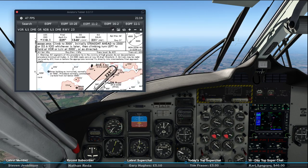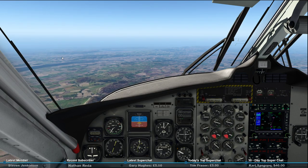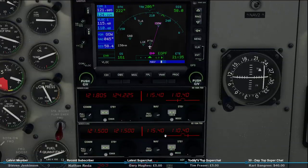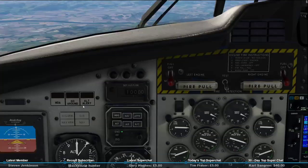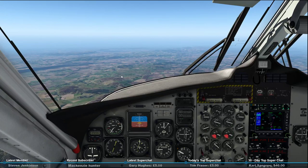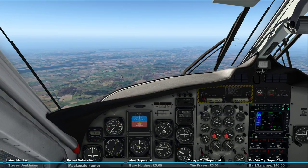So 15-4, ILS will be 110.1, which we'll put on standby. Cool. Oh, there's NDB here as well, we can select that too. Did someone say there is a way of doing DME? I missed that in the chat.